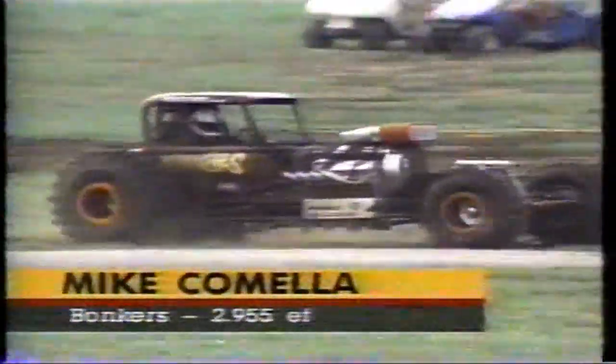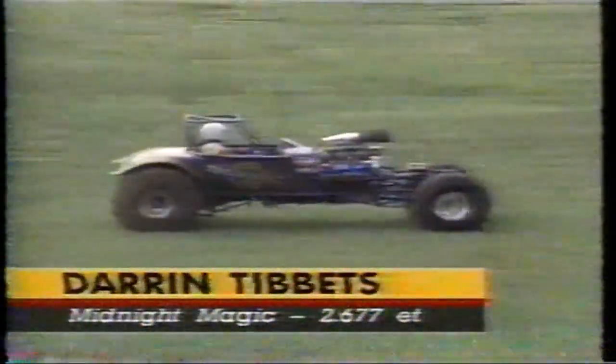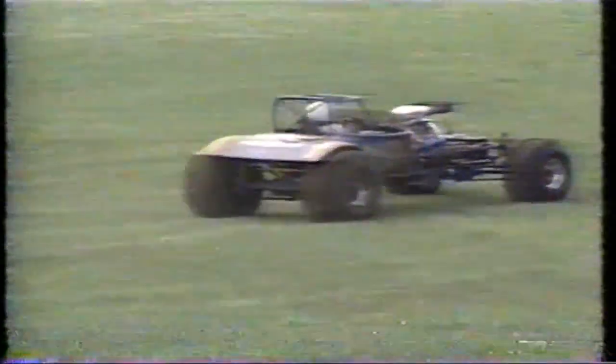Camella made the move first. Tippett comes back on the other end. Good straight-ahead run. Mike Camella, though, not quite strong enough. Bonkers comes in at a 2.9. Darren Tippett's better, Midnight Magic at a 2.6, but not good enough.